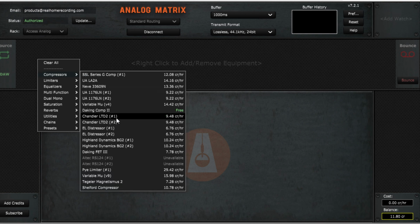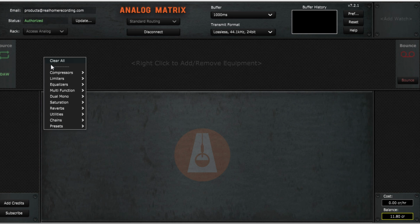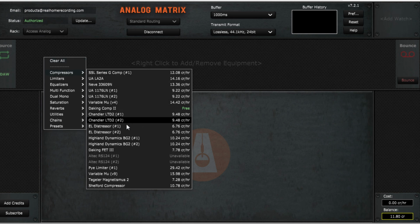And then we have the Chandler. This is like a 2254 Neve compressor style. Nice on drums. I haven't used it, honestly. Like, I haven't ever used this plugin. Oh, look at that. Nobody made any presets for it. Access Analog, I'm going to have to fix that for you guys. I'm going to have to sit down with this and make some cool presets. But anyway, I could keep going on.